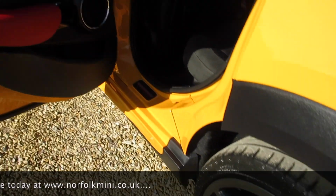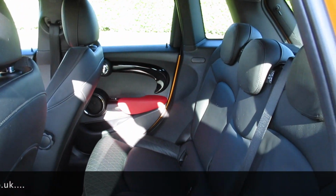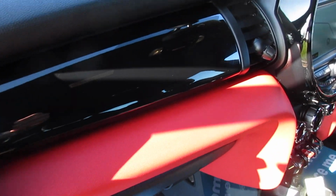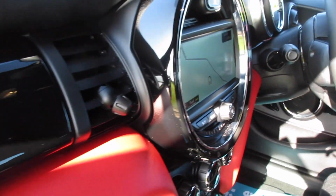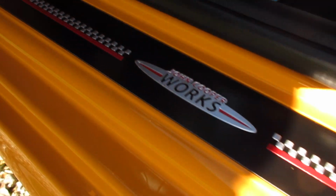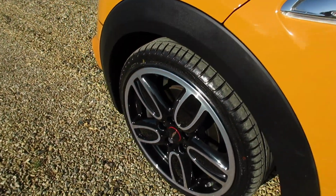Tyres are all good, they're around 7mm on the rear and approximately 5mm on the front. Piano black trim extends to the passenger side. It's got the anthracite roof lining. Comes with a black roof and mirror caps, clear indicator lenses.